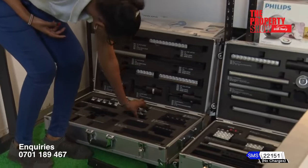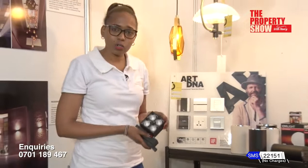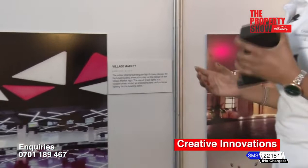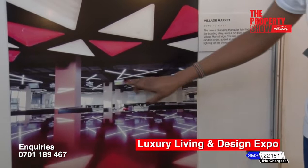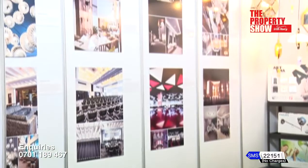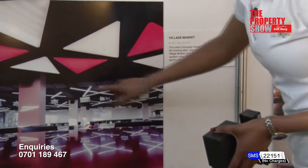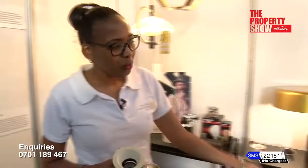We also have different designs such that if you want to achieve a certain pattern in your ceiling, you're able to arrange them in different ways so that they reflect in different ways, creating some nice patterns. In fact, we did one of our projects over here. This is at the bowling area at Village Market, where the customer wanted something that will give them ample lighting and more functional lighting. We chose to go with the linear lights, because you are able to create some different designs with them, and you can even mount them and connect them to create some different lengths, as you can see from here.